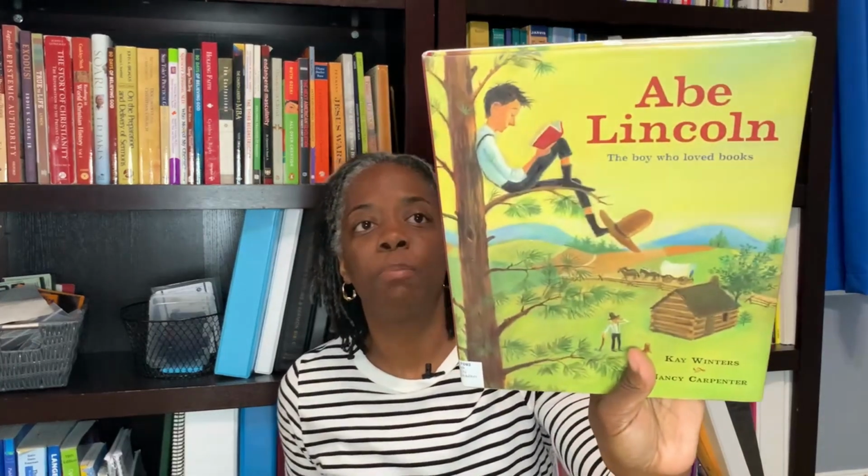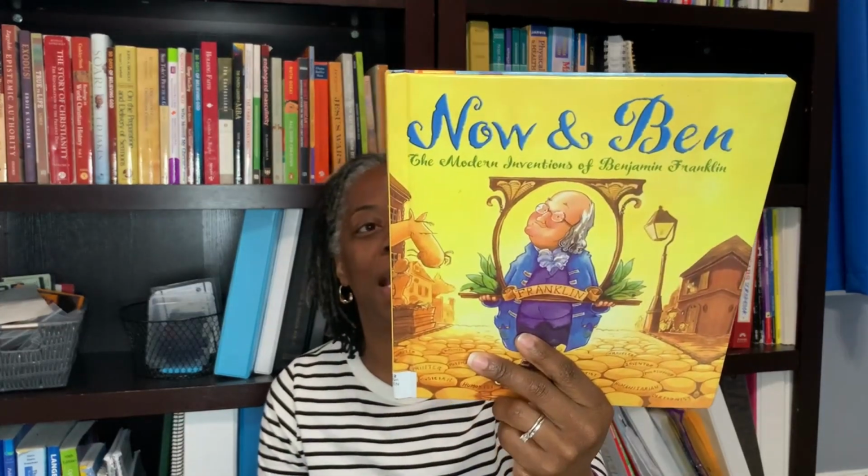So some other books that are a part of this curriculum, which is the Our History, His Story. We have Abe Lincoln, A Boy Who Loved Books. Then we read this one yesterday, and this is Now and Ben, about Benjamin Franklin and some of the amazing inventions that he had. So as you can see, it's not just African American books. There are tons. There are also others on Native Americans as well. And so I'm happy to be able to weave this into our history curriculum so that we can really get as full of a picture as possible. I have to make the effort to make this a full picture for our family within our homeschool.